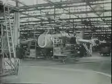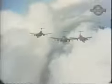Delivered 209 aircraft, including 40 Mark 1s and 84 Mark 2s for the Royal Navy, and 45 Mark 2Bs for the RAF. Finally, on the 6th of October 1977, the last Buccaneer left the production line.